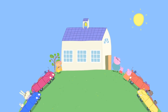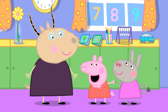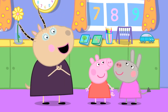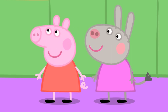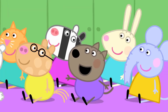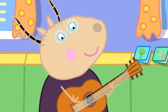Delphine has come to visit Peppa's playgroup. Madame Gazelle, this is my French friend, Delphine Donkey. Bonjour! Bonjour, Delphine. Delphine sang a pretty French song last night. Can we teach her an English song? How about the Bing Bong song? Yes, sing me this Bing Bong song. It would be good for my English. Okay.